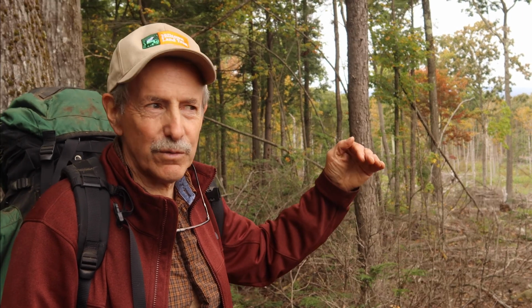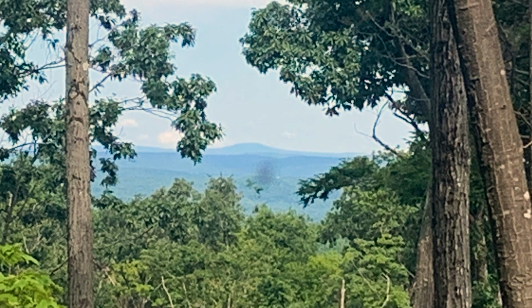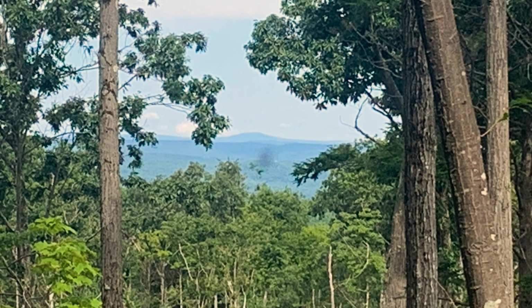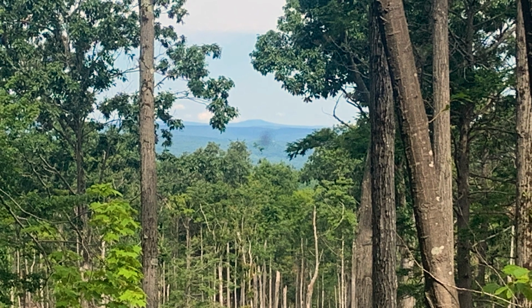When we stood here 3 years ago, you wouldn't have known that Mount Greylock was right there. And we didn't really know if we'd be able to see it or not, because we were thinking, well, maybe there'd be another hill in the way. But sure enough, eventually we cleared enough trees, and there it is right there. Yeah, that's it, Mount Greylock.